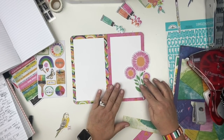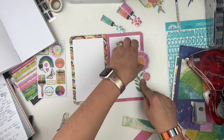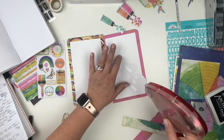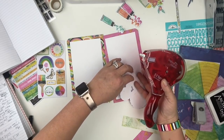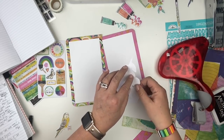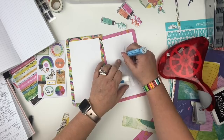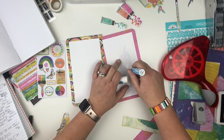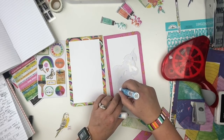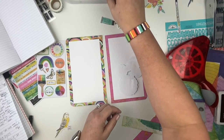So this little guy, I'm going to put right here, and I'm going to have it bleed off the page. So I will adhere it, and then I will cut off the excess. We use my tape runner. A lot of times with die cuts, I like to use a glue pen, but this die cut has a lot of surface area to it, so it's pretty easy for me to get in there with my tape gun. But then some of the smaller parts, like the little stem down here, I will use my glue pen. And I am not worried about what part is going to hang off yet and if I got adhesive on it or not, because I'll just cut it off. All right, there we go.